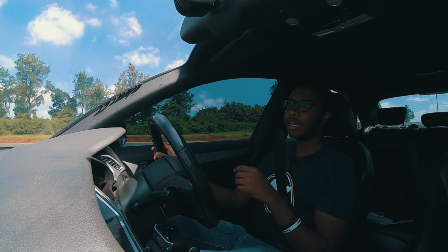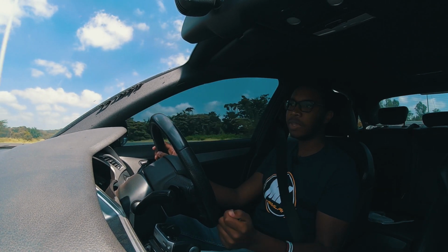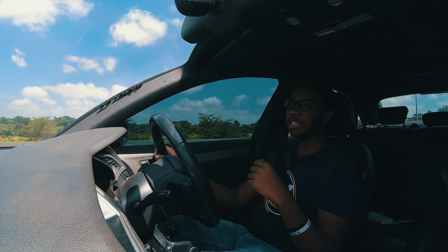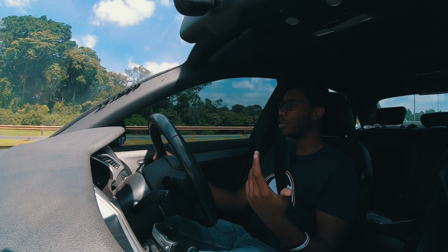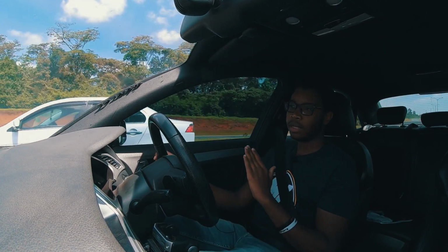Now, these are primarily front-wheel drive cars, but if the car detects slip, it can engage a clutch pack and send power to the rear. So with these transverse engines, you get the best of both worlds. So if you're looking for a very good daily driver that's maybe a little bit economical and fun to drive, and you can track it if you want to, it's a perfect car.